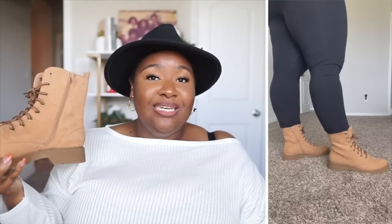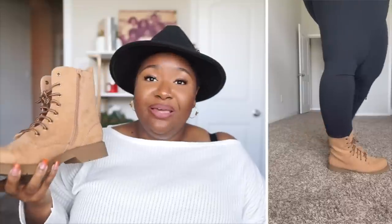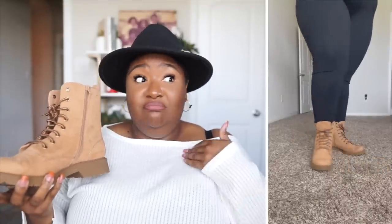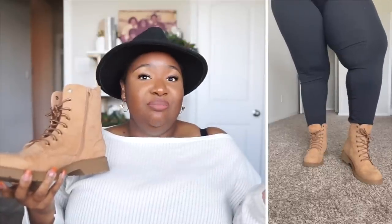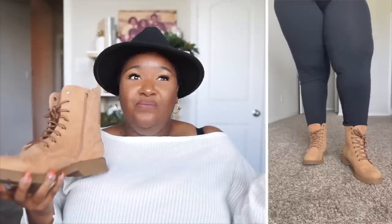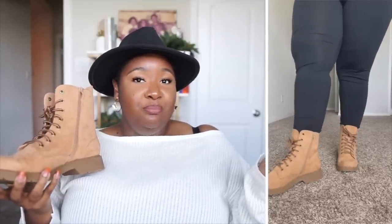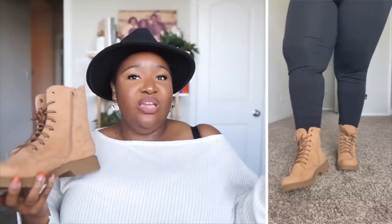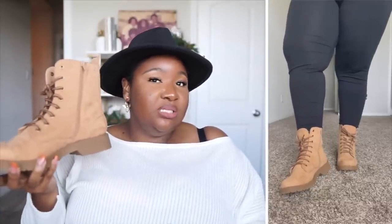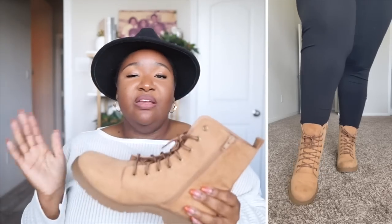This actually is not a wide width option. This color is not available in a wide width option, but I have wide width feet and it fits me just fine. It actually doesn't fit any different to me than the wide width one. I expected the wide width boots that I showed you before to be wider than they were, but they fit pretty much the same to me as this one. So take it as you will, but they fit very well.